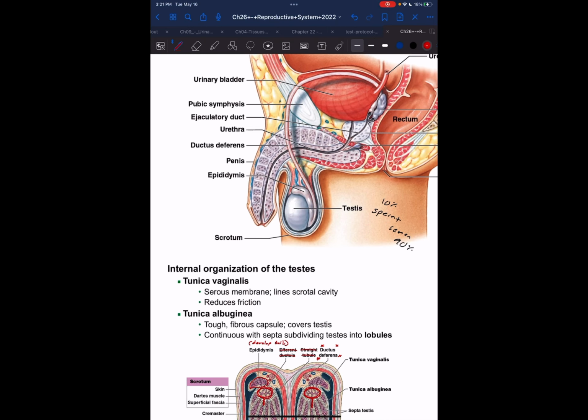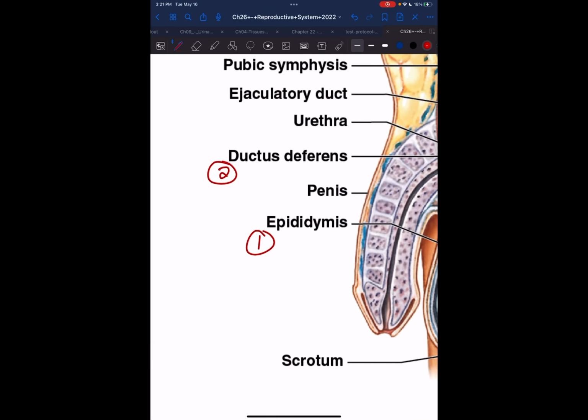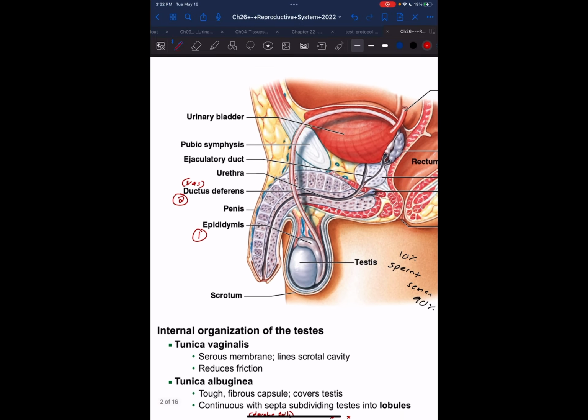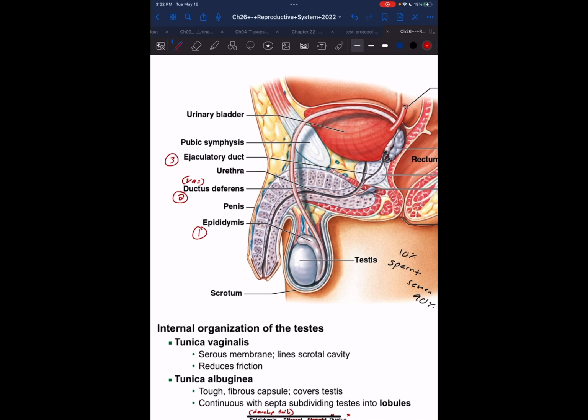We're going to add epididymis for number 1. We're going to add ductus deferens for number 2. And when you're looking at number 1 and number 2, I want you to add vas in parentheses here. Vas. And then number 3 is going to be our ejaculatory duct.